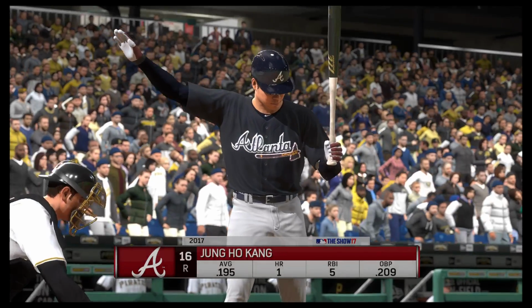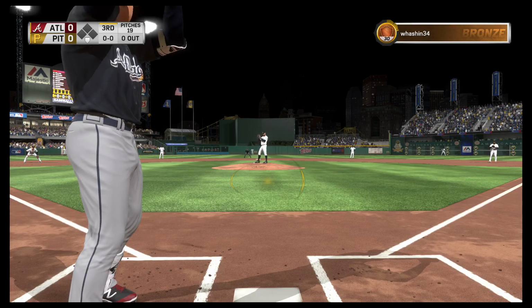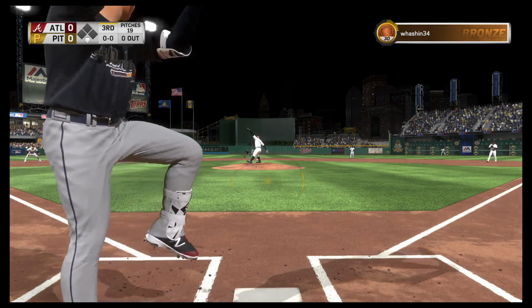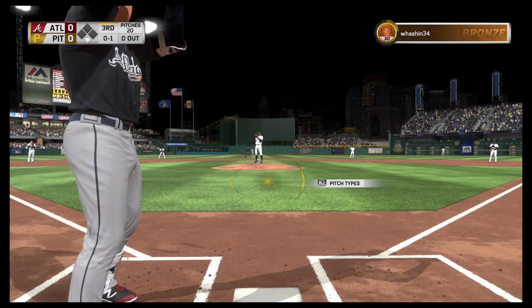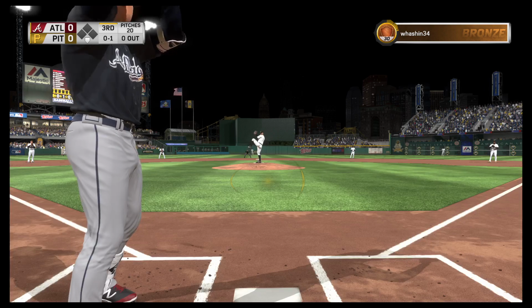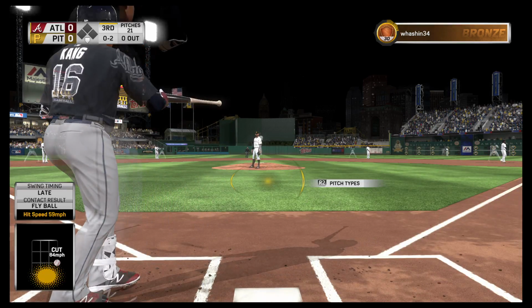So a great job there. Stepping in, Jung Ho Kang. He'll step in to lead it off in the top of the third. Third baseman number 16, Jung Ho. Swing and a miss way behind the big fastball. The windup and the 0-1. Fouled off into the seats behind first.